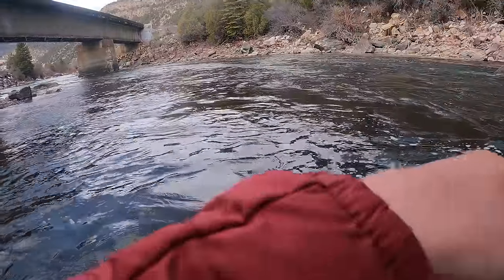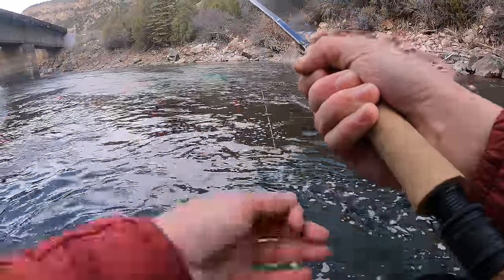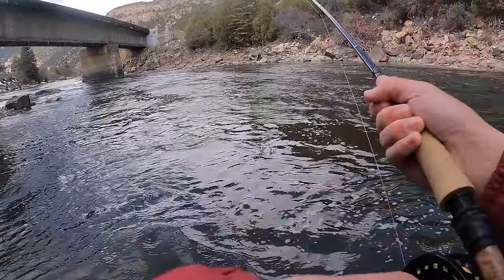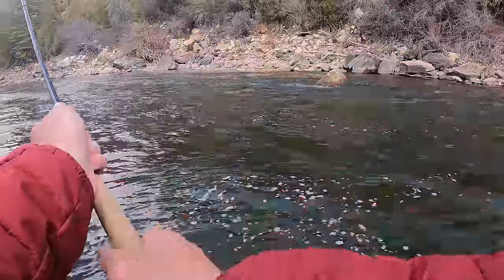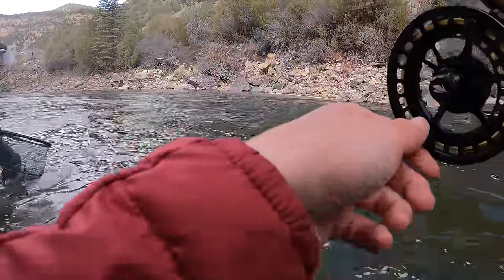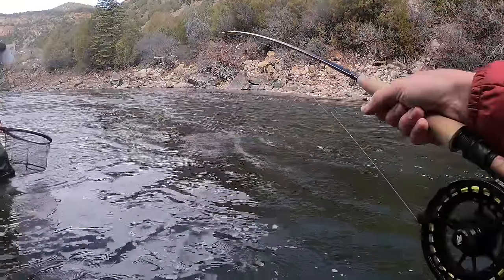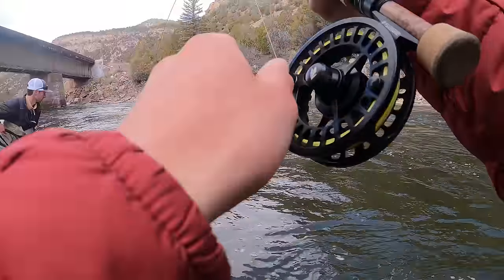Can't see where I'm walking. This one ate the upper nymph as well. This one ate the upper nymph. I just missed one too. I'm casting a bit higher up in the current. Oh, this guy's jumping. That's a pretty one, though.